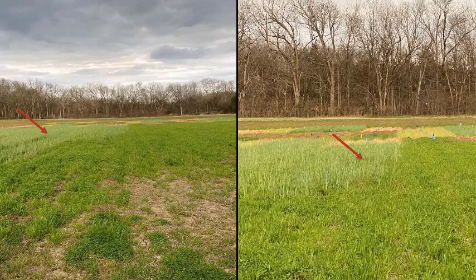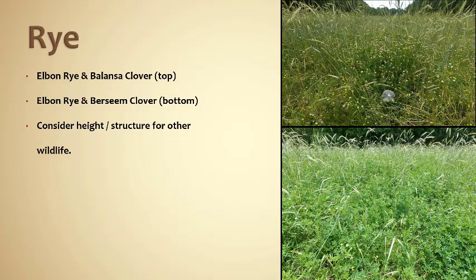You'll see on the left where the arrow is pointing, that is the cereal rye, and on the right, almost indistinguishable at this point, unless you had closer inspection, are oats as well as wheat. So notice you can see a little bit different color with the rye, and again, they are on their way to gaining a much greater height than either wheat or oats. I want to say a little bit more about the structure.